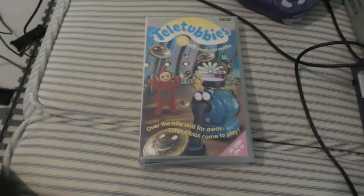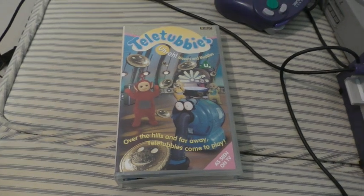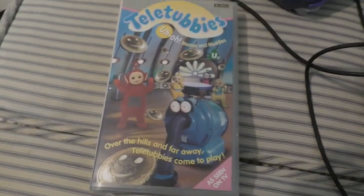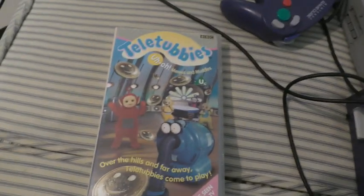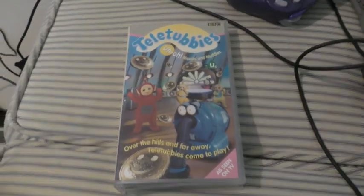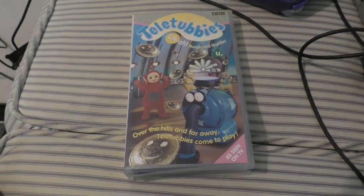But if you're not that big of a fan of Teletubbies, then this isn't a must-have. Get it if you want. I'm not going to stop you. As I said, this was a little bit more fun than I thought it was going to be. Had a bit more to say than I thought, but this was certainly the weirdest one so far, and the weakest of all the Teletubbies VHSs I've reviewed so far. But still, I still enjoyed it enough, though.